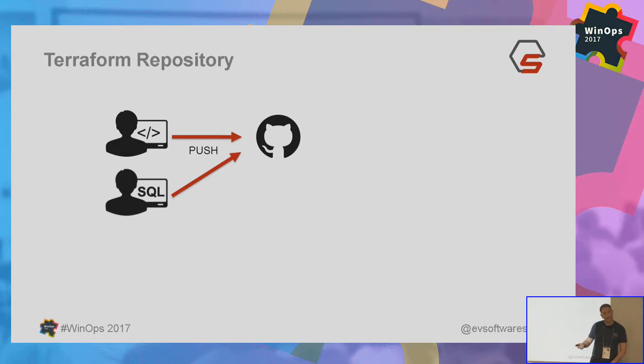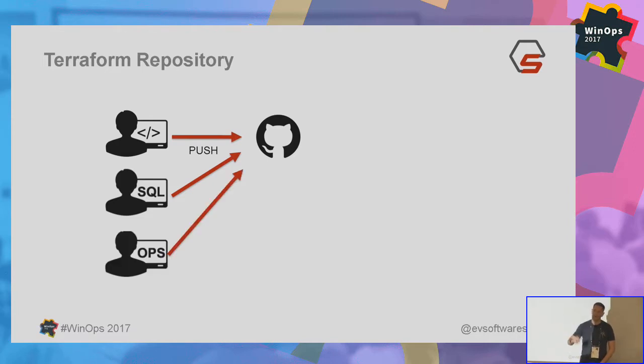Now having a Terraform repository moved us a lot more towards DevOps, because we've got dev pushing code into a repository, devs, I should say, SQL developers as well. We've now got ops pushing code into a repository as well. So dev and ops are working together. Dev can actually see what ops are specifying for the infrastructure, and they may turn around in a stand-up and say, actually, these need to be this, or we need 4 instances, as an example.